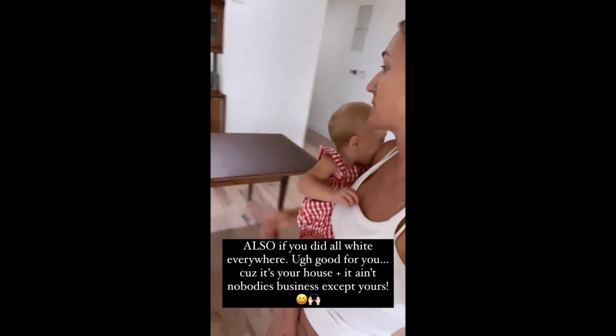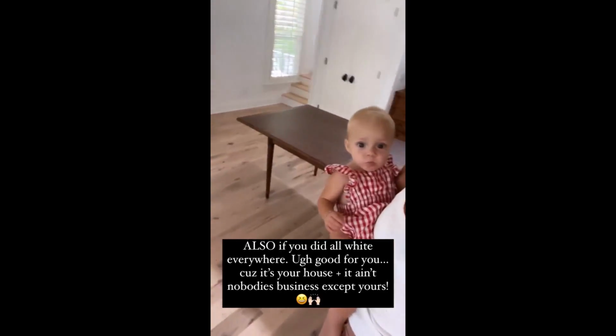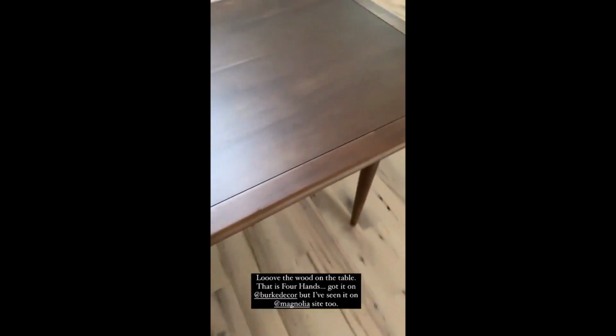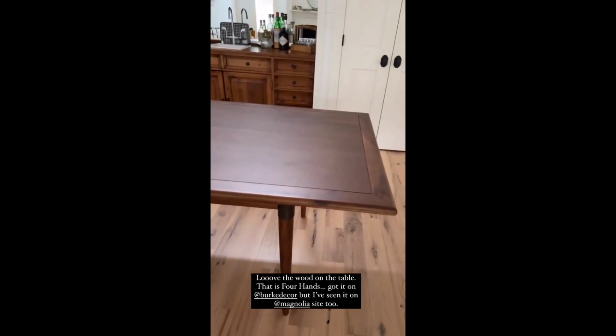So this space over here, we got our table and it is large, which I really wanted, a feasting table. The wood is really beautiful and I really love the legs on it. It has some metal right there. So just waiting for chairs.